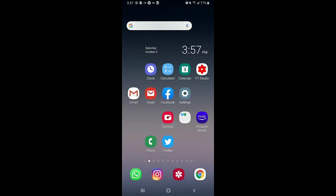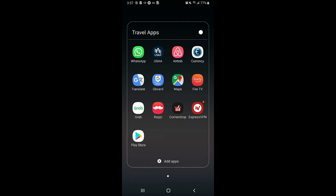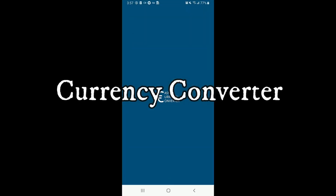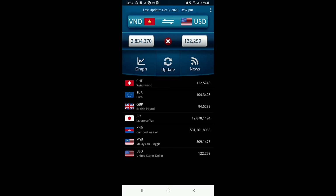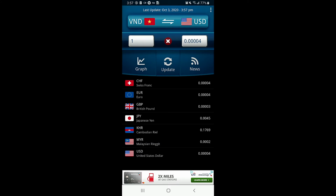Okay, and then next up is going to be the currency app. Now, if you notice, there's a trend here. We got communication, we got your money, we got where you're going to stay. Well, you need to know how to convert all of that. I use the Easy Currency app. I've used this probably for about 8 to 9 years. I love it. It's easy, it self-updates, it works on Wi-Fi or internet or without.